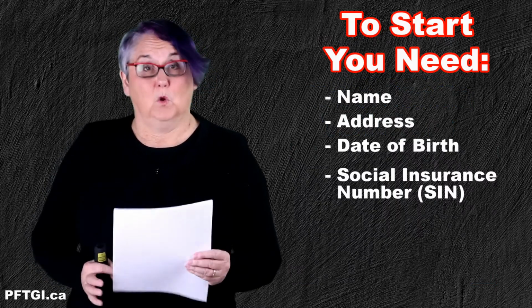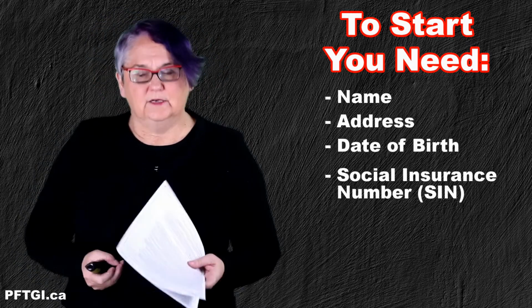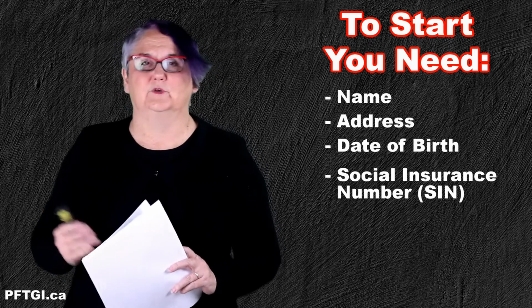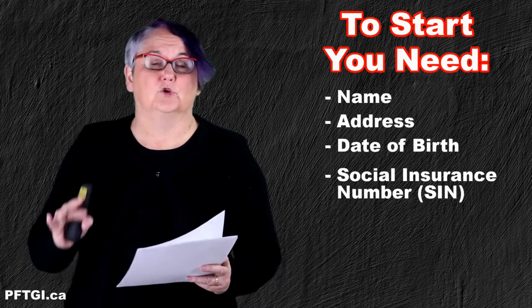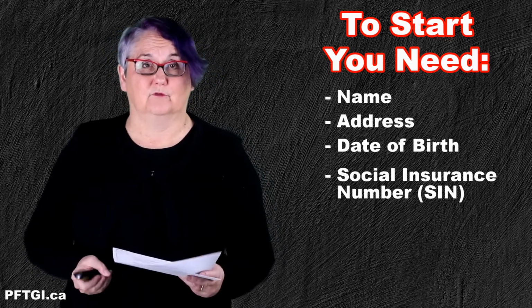Okay? So the form itself is 2 pages long, plus a 2-page worksheet. And the first part starts out pretty easy. Your name, your date of birth, your address, your social insurance number. All of that is filled in right at the very top. Then we get to the lines or boxes that determine what's going to be taken from your pay.